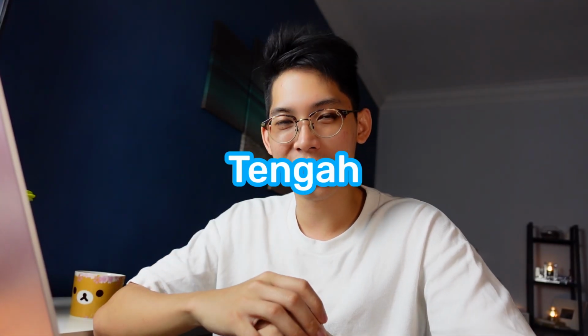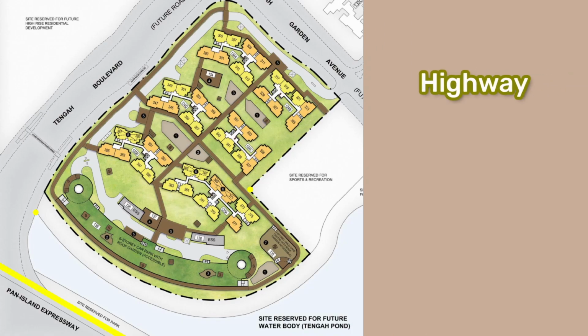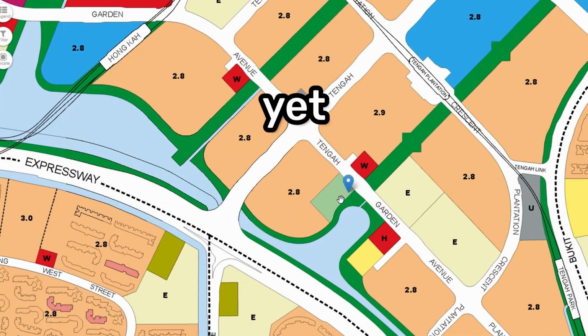Let's head on over to the Tengah side, beginning with Plantation Creek. Okay, I gotta say, this car park looks super cool. Highway to the south, but the stacks have a good buffer in terms of the car park located right here, planned water park right here, and a sports and recreation site. Plot ratio for this site isn't released yet, but I'm just gonna assume it ain't gonna be very obstructive in general.